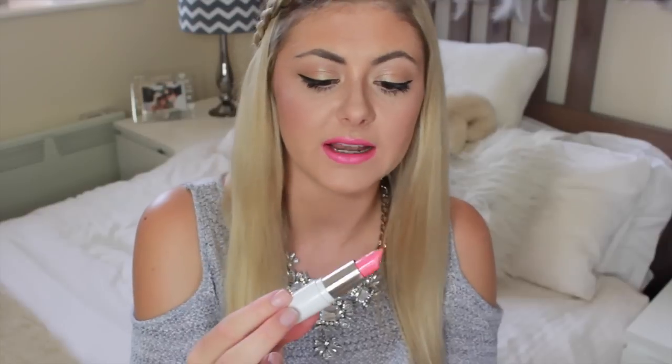Then another one is, I think I showed you this in a summer beauty haul. This is from the brand Collection, and it's number 2 Tulip Field Day, and it's just this really nice peachy corally. It doesn't actually say, but it is quite a matte colour, and it's a really nice peachy pinky colour. It's really soft, really easy to wear during the day, and I think they're like £2.99, so it's a bargain.